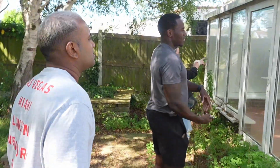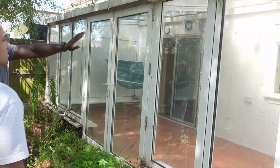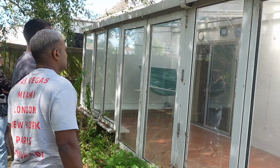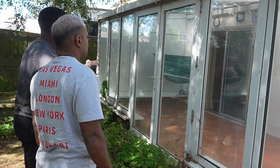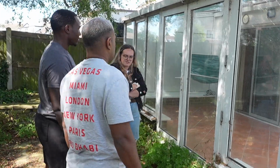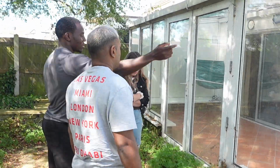What do you want? New windows, new doors, and then this will be boarded and nice again. Is that wooden? Not wooden, isn't it? Yeah, we'll change that window and the one that's in the garage. That's the one side for any place. It's quite a nice garden actually.